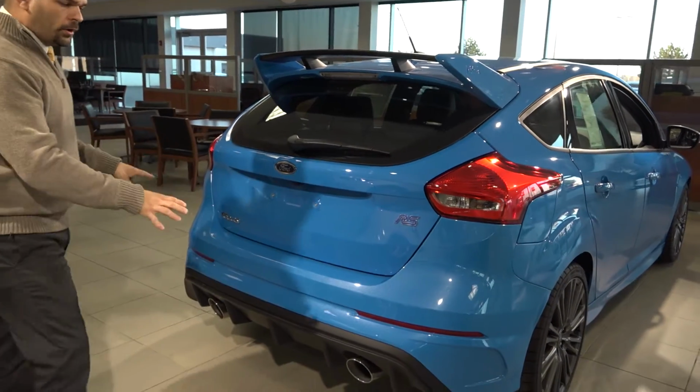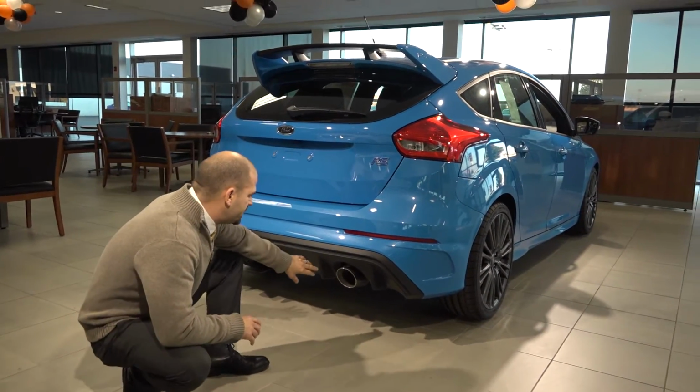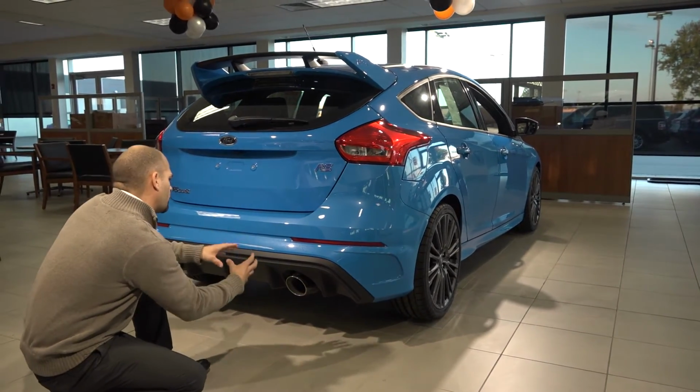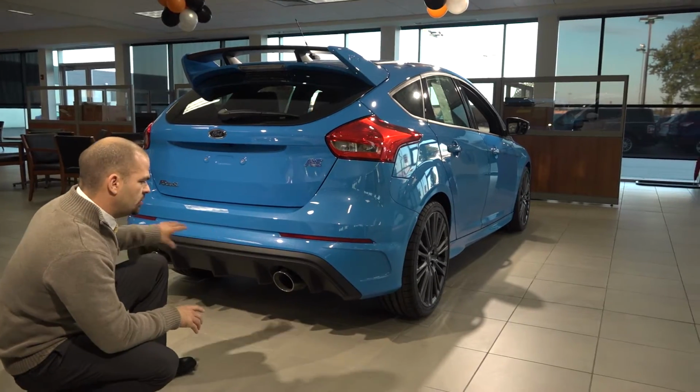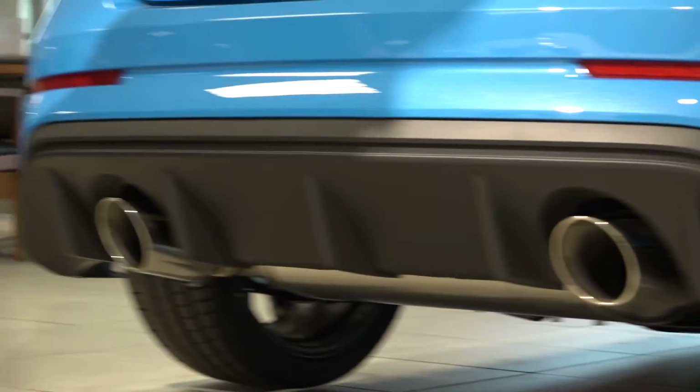When we take a look at the rear valance on the vehicle too, and the bumper cover here, you're going to see this is going to be a rear air diffuser and a class exclusive, or a Focus exclusive in the RS, to have the dual exhaust coming through the back. So you're going to have one here and one followed up on the other side.